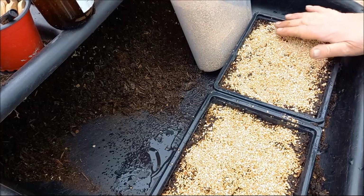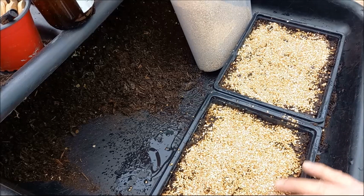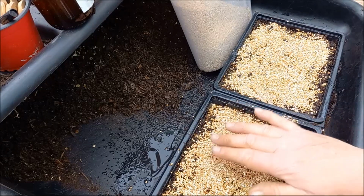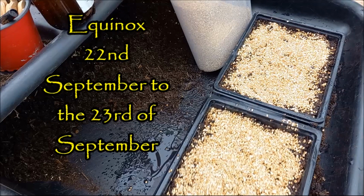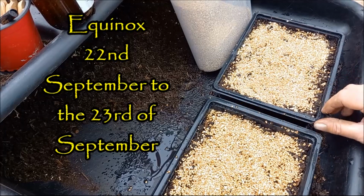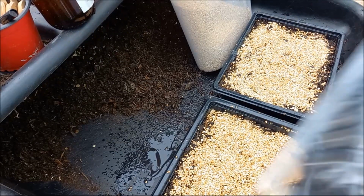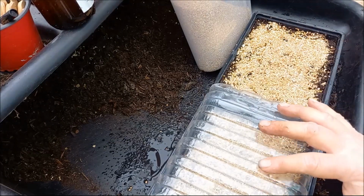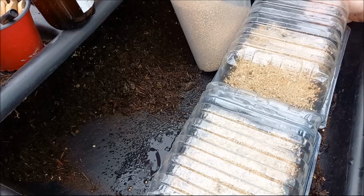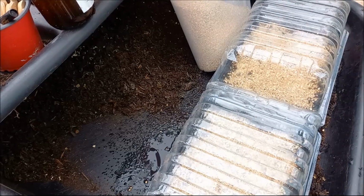So how about that? Yeah, that'll do. All right, so as I say, it's moistened. So this is your time now to do them. Then planting out is going to be round about the equinox, so that's the 22nd, 23rd of September when you plant them out, and they go all over winter and then produce the most glorious things you could ever want. So that is those done.